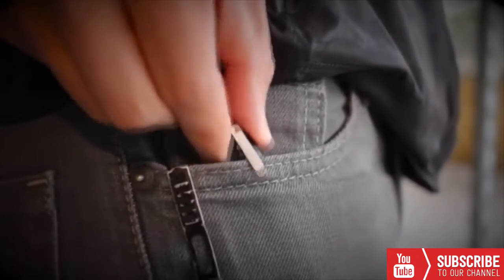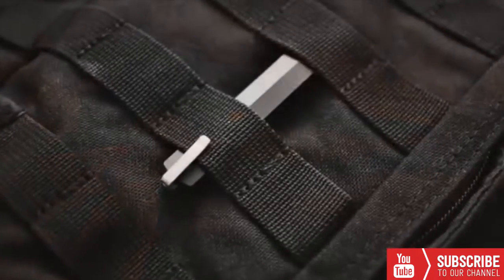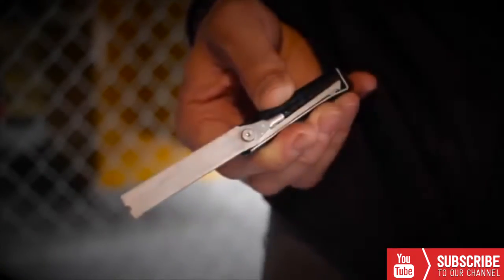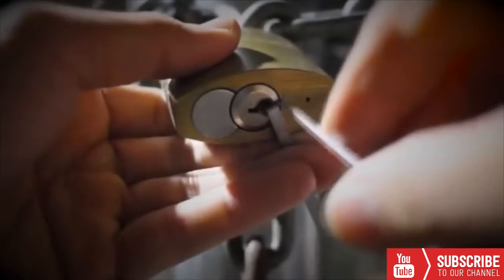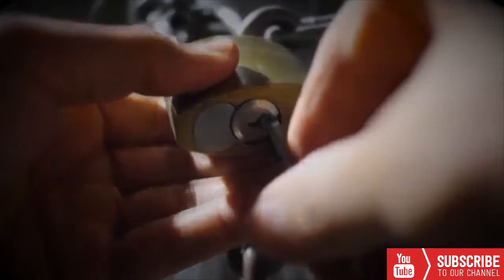The integrated clip and minimal size enables easy attachment and concealment on your clothing, in a pocket, or in a bag. After removal, you can flip out the mini saw to cut rope, cordage, and plastics, or the carbide saw for metals. And the three-piece lockpick set includes two of the most versatile picks and a tensioner.